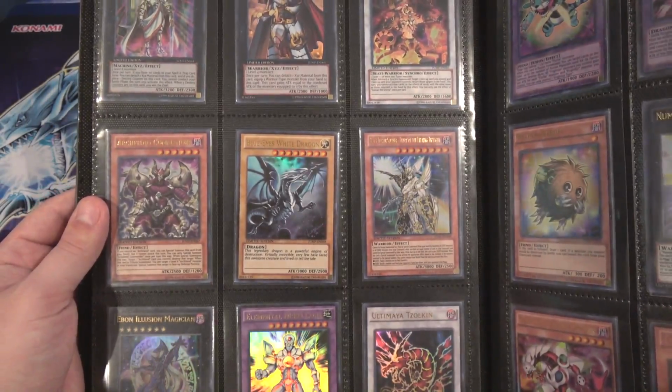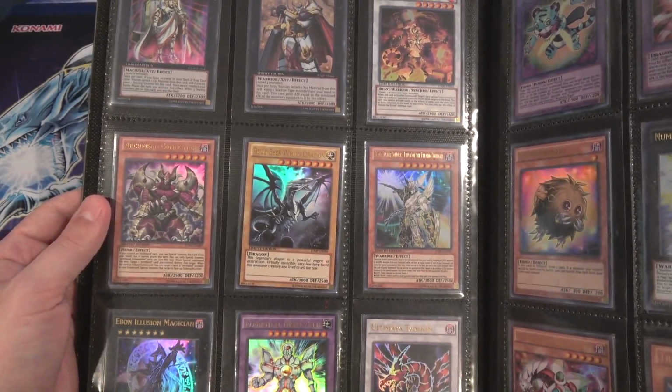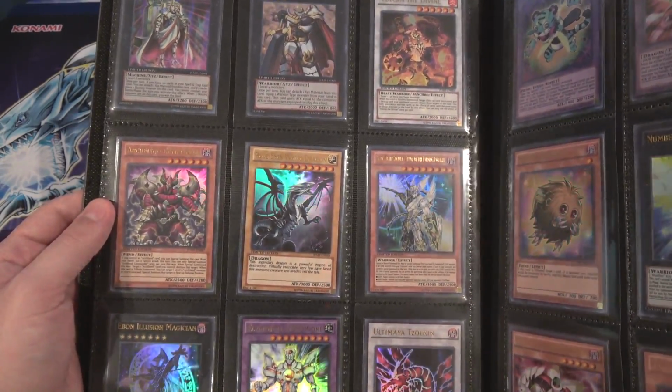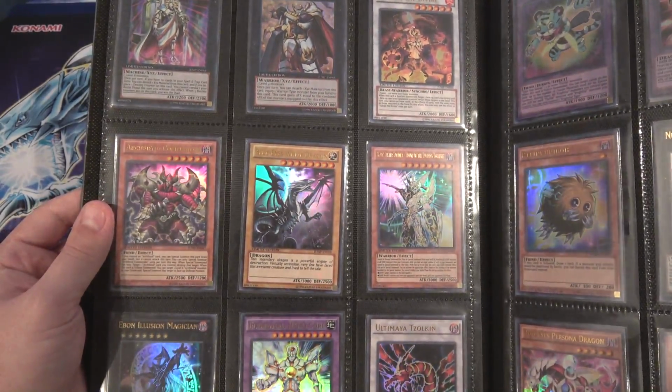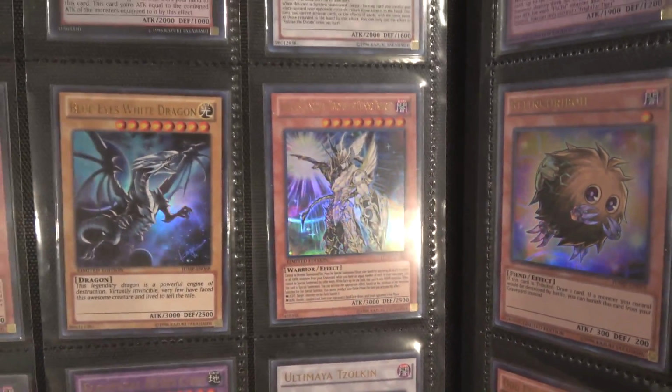Afterwards, we have Archfiend Commander and Blue Eyes White Dragon. Yes, another artwork for Blue Eyes, but yeah, it's a cool one, too. You can't really complain about Blue Eyes getting artworks. They always look awesome. And we have Blackluster Soldier, Envoy of the Evening Twilight. I remember so much hype around this card because we thought it was going to be really broken.